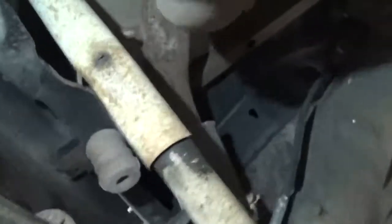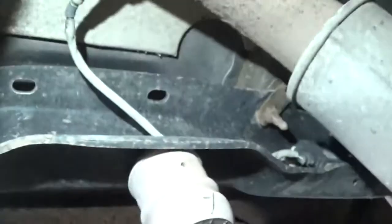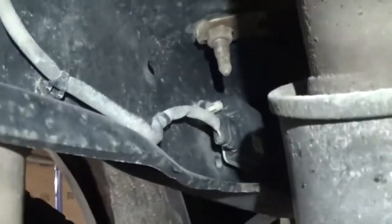Let me get a flashlight and a creeper. Okay, we're underneath the truck. You can see this rear shock here, and you can see the sensor there up in the tailpipe. The wiring then runs along the frame.